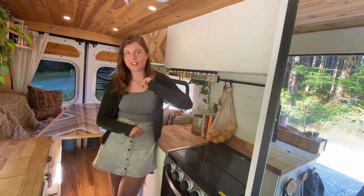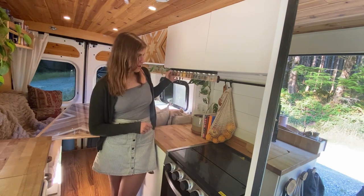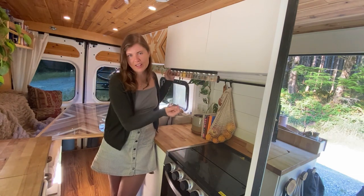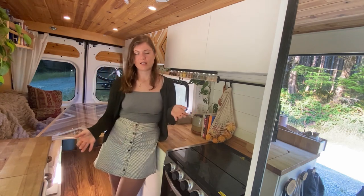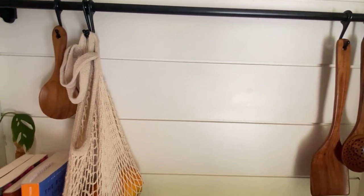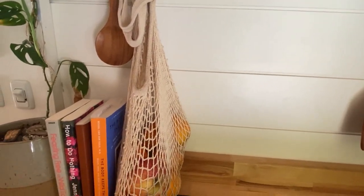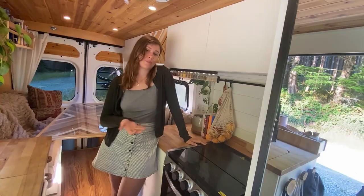Sometimes I'll nudge one out of the way, and there's been a couple times when these guys here at the end that are kind of sticking off the edge, they'll fly off sometimes, but the lids have never come undone, so I haven't really ever minded. And I also have this fruit basket that I love, love, love. I love having all of my fruit in sight. It makes me eat fruit more, and I also just think it's pretty.